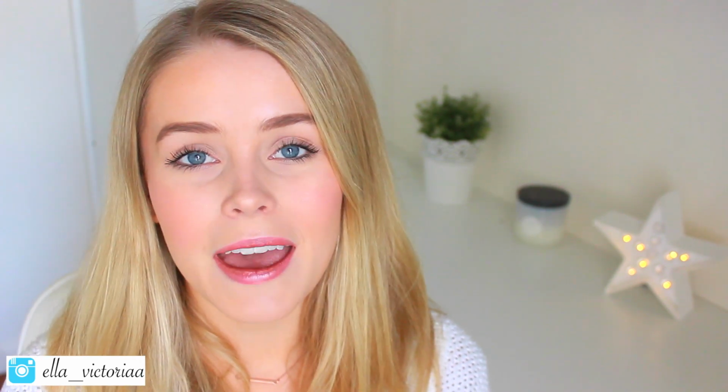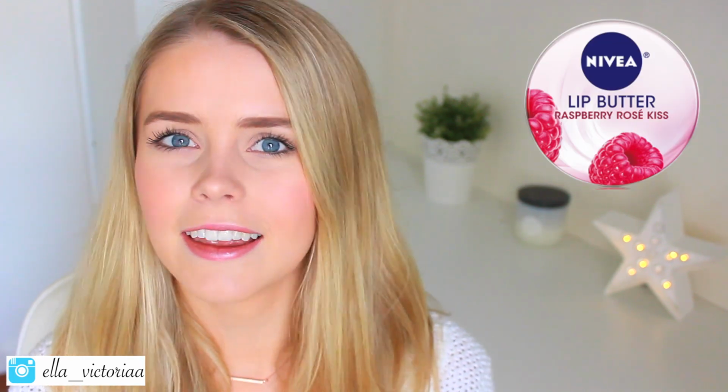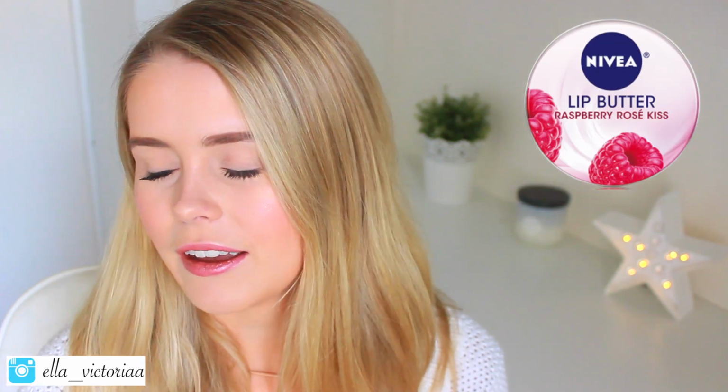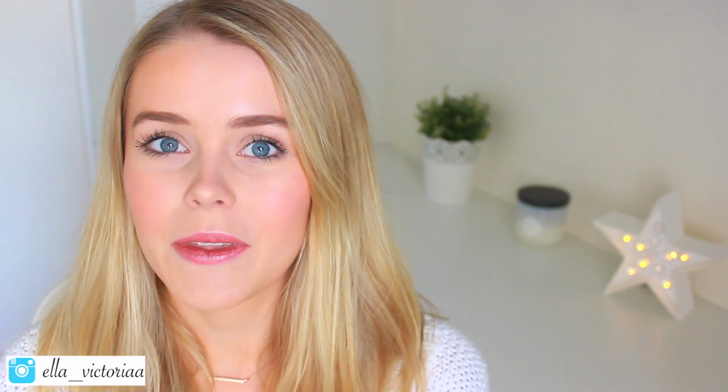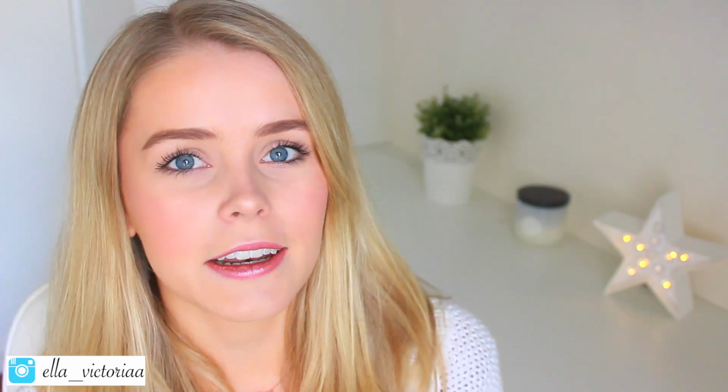Another lip balm that I remember everyone used to love were the Nivea Lip Butters, I think that's what they were called, and they had scents like caramel. Actually, I don't remember any of the other scents. I remember they had a plain scent, but everybody loved them because they smell amazing, and I think they're still quite popular as well. But they were the two lip balms that I'd use at school.